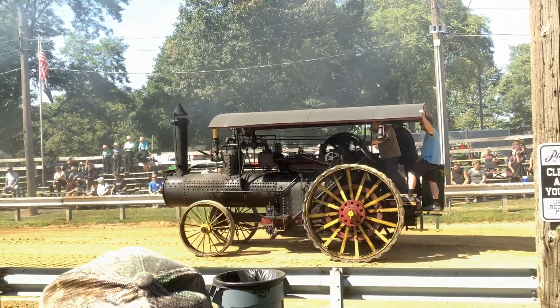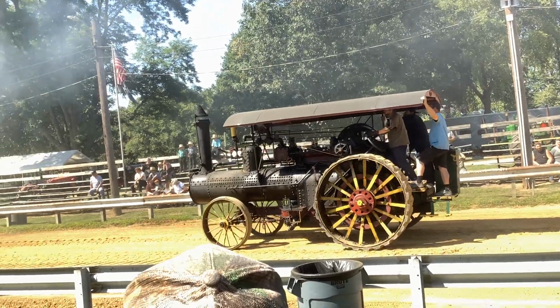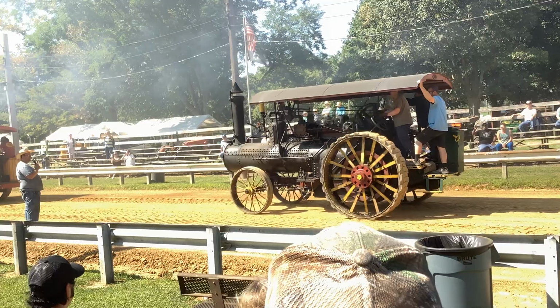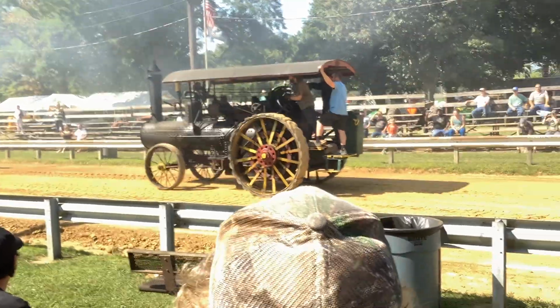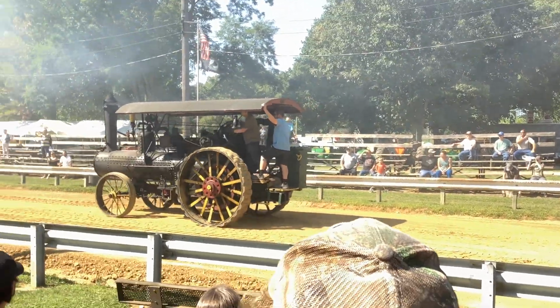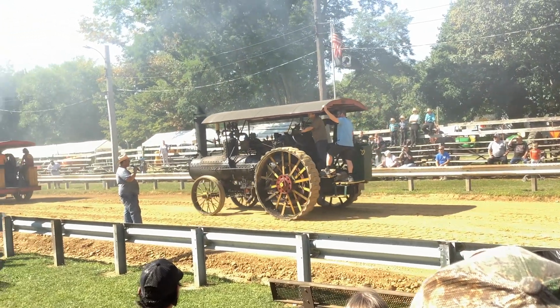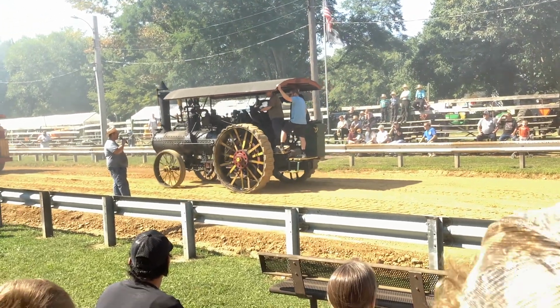Here's one we haven't seen yet this show. This is a Jim Wright Frick. Is this the 8.5 by 10? This is the 8 by 10, okay? It's a 1913 model, owned and operated by Jim Wright.